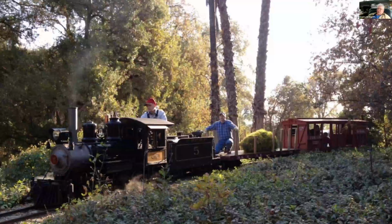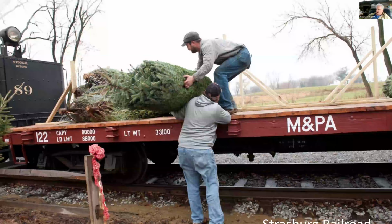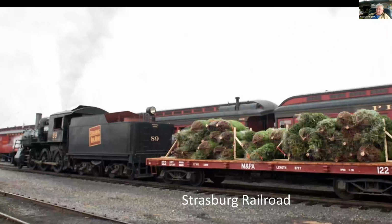So there are modern tourist railroad operations that have access to a Christmas tree farm, or they are running Christmas tree specials. Go out and pick your tree out and chop it down. Here we are. This is on the Strasburg Railroad. They got their mom and pop flat car. They're loading up trees that have been selected by customers. And here we are chugging back to the station with a load of trees, probably followed by several coaches full of families.